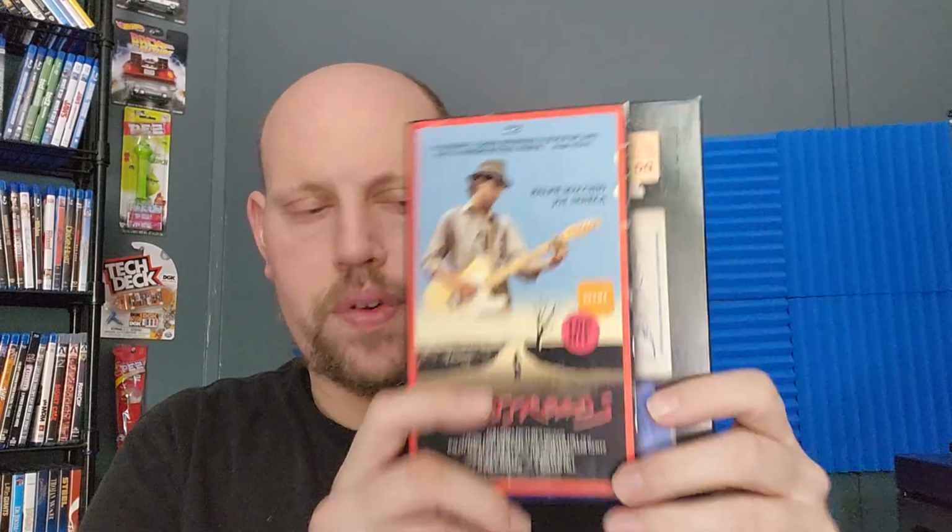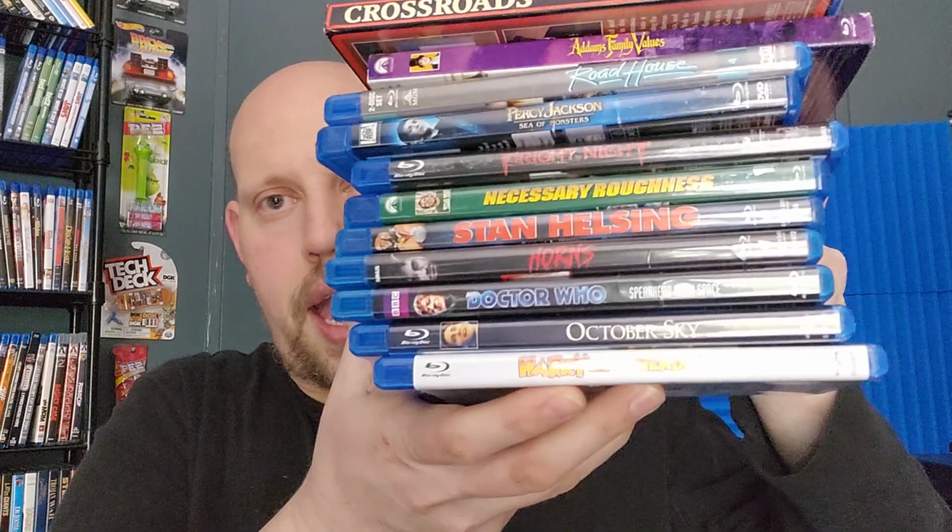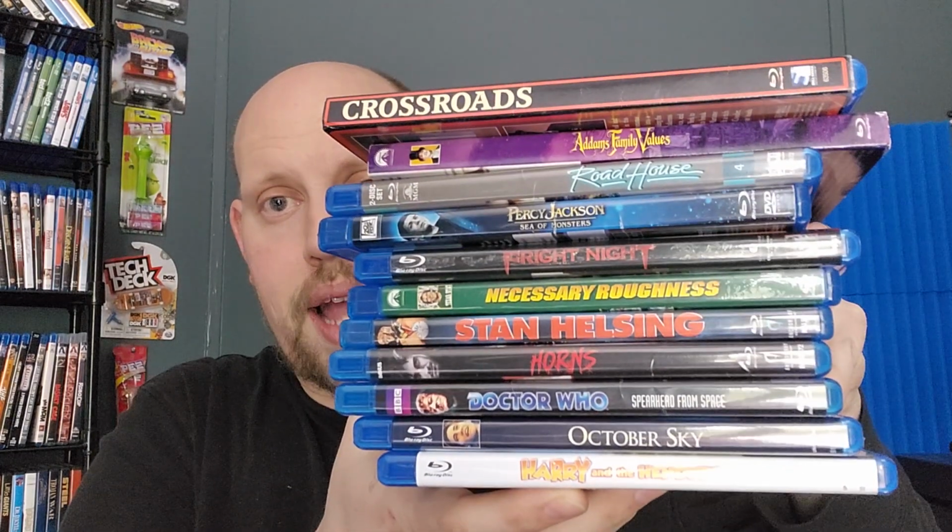One of my all-time favorite movies came with the slip. Slip's not in the best shape, but that's okay. It's a Mill Creek release, but love that movie. So these are all the Blu-rays I was able to either upgrade or add to the collection.